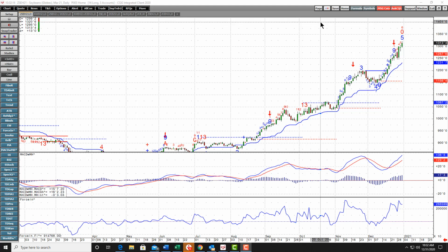As we look at March beans here, the first thing that jumps out at me is that we have broken solidly above the $12 mark and above this resistance back here, and that our MACD index is at new highs, and so is our force index. So everything about this move has tremendous strength behind it. It's very impulsive, and nothing about it looks like a selling opportunity on this chart.